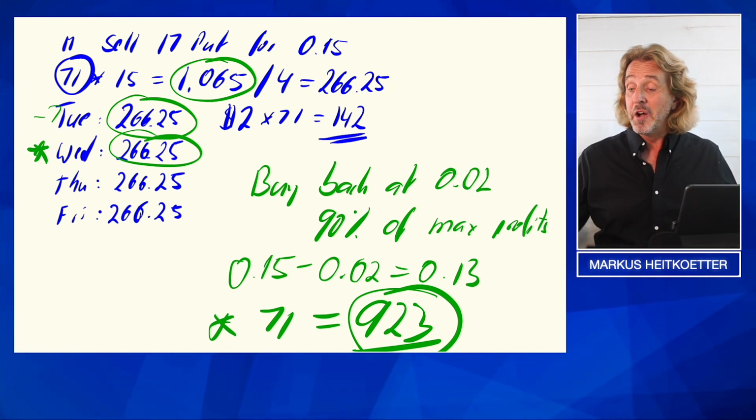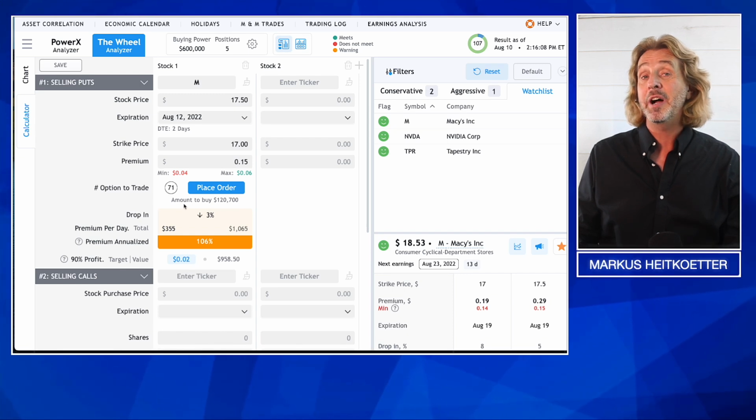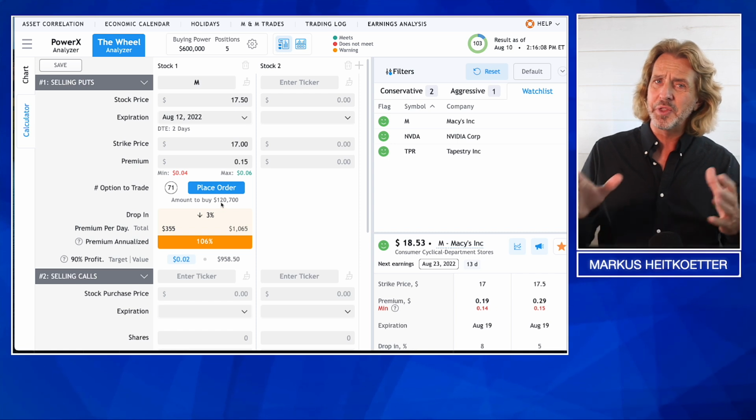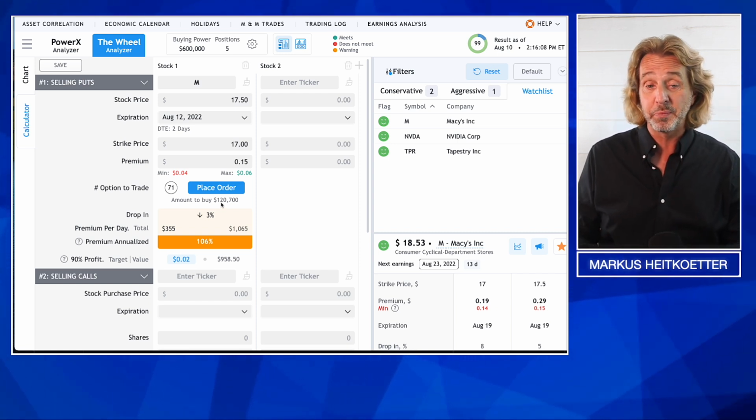Because this also has a few other advantages. For example, now I can get assigned. So even if over the next few days Macy's is tanking and is actually moving below 17, if I'm closing it today, I can't get assigned. Plus, I'm freeing up buying power because for this particular trade, as you can see here, if I would have to buy the stock, I would have to invest $120,000. So that's the buying power that I reserve for this particular trade.